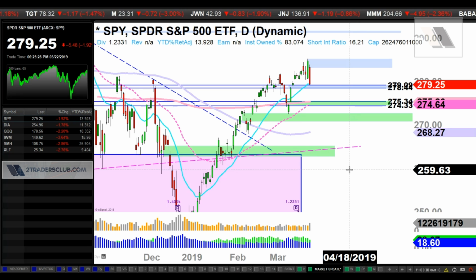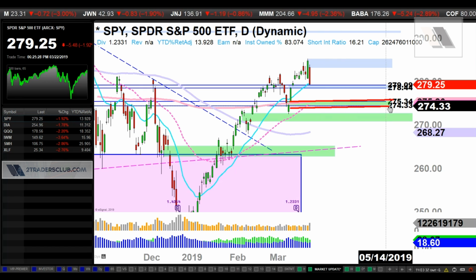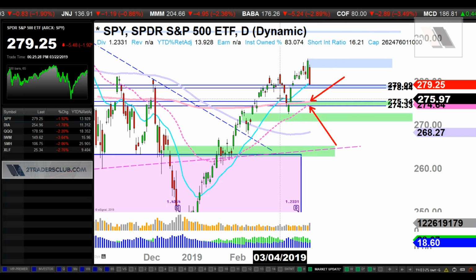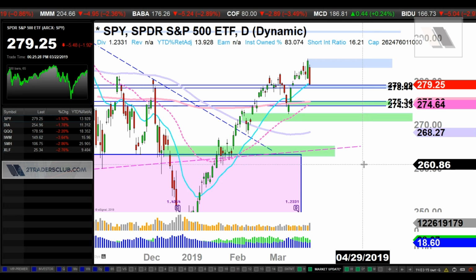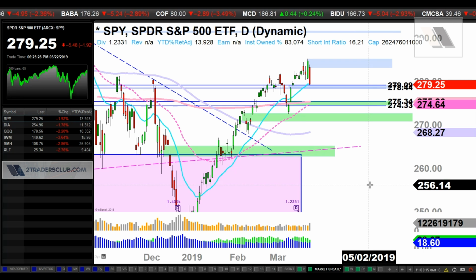If you want to put these moving averages in your chart. And so you can see that this gap area is now protected by the 200 SMA and the 50 EMA, while that island reversal. So if we do see this market continue to slide next week and come down to 275, 274, I do think that that's going to be pretty solid support, at least in the short term.